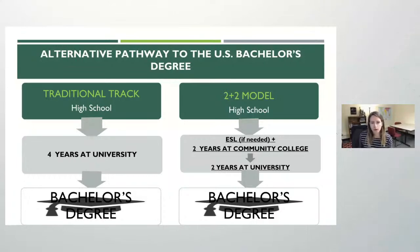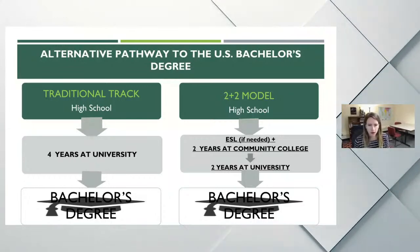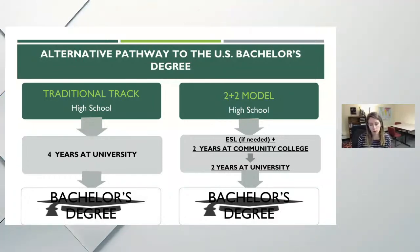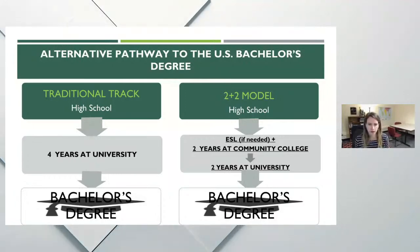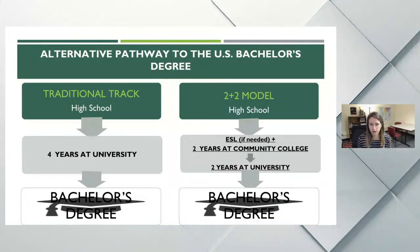Additionally, if you're working on your English skills, or you need some other kind of transitional study to improve your math skills or other skills, community college often provides opportunities to improve your English in an ESL program or ESL courses, or improve your math skills or other skills that you may need to be ready for that 4-year university level.